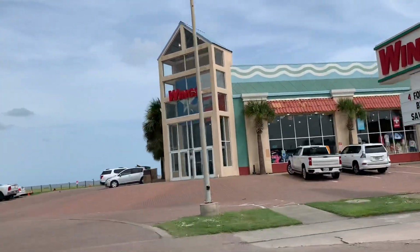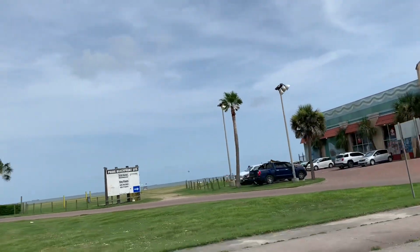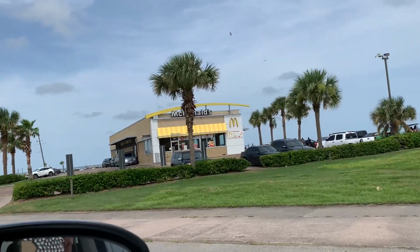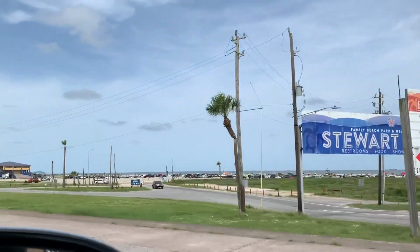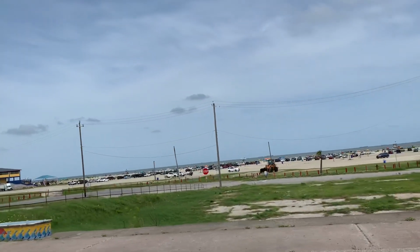Friday. Is it Friday? Oh, yeah, Friday. Remember when we got here, Erica? Yeah, we got the shirts. Is this McDonald's or Applebee's? I think we got stuck in the drive-through box. This is Stewart Beach. Before, we paid $8, I think $8 per car to get in. And look at the beach. It's really crowded.